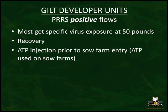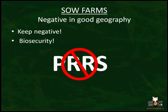And so what we've decided to do on those farms in locations where we know they're going to see virus is we're going to give them that specific virus in the gilt developer, get them negative, and roll them in. We're going to use ATP because we use ATP in the sow farm, so we want them to see ATP in the gilt developers. And a lot of those pigs, when we're making the negative pig, and they're going to go into a pig dense area, that pig is also going to receive some ATP. Negative farms in good geography, same deal there. We're not going to use PRRS virus on that farm. We're going to keep them negative, and we're going to make negative pigs and decide what to do with them.